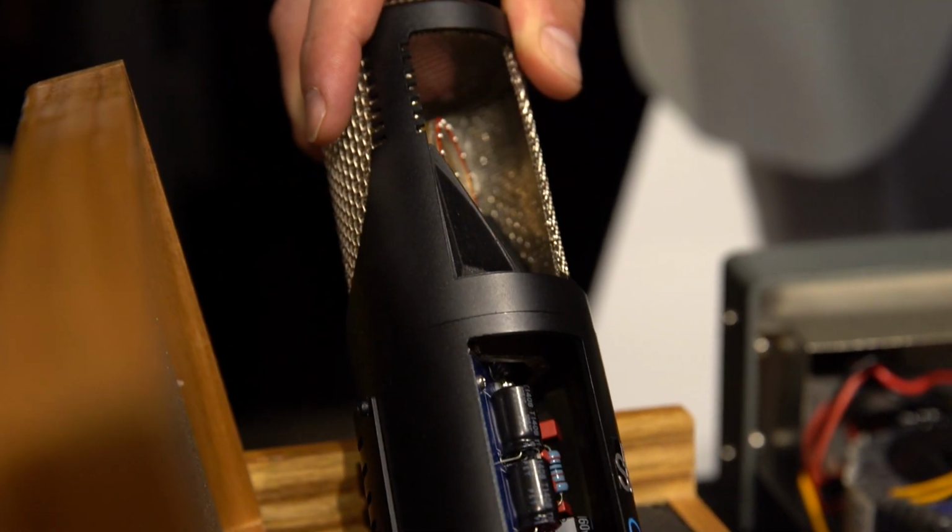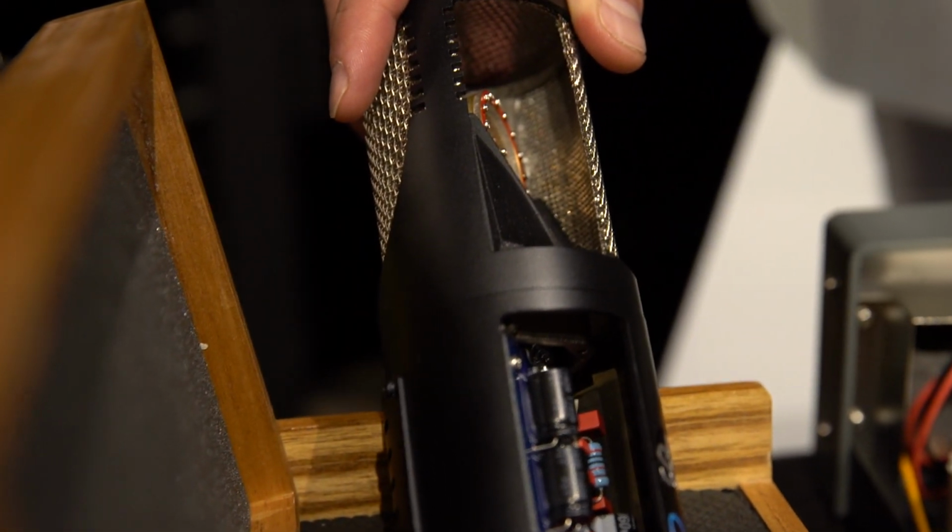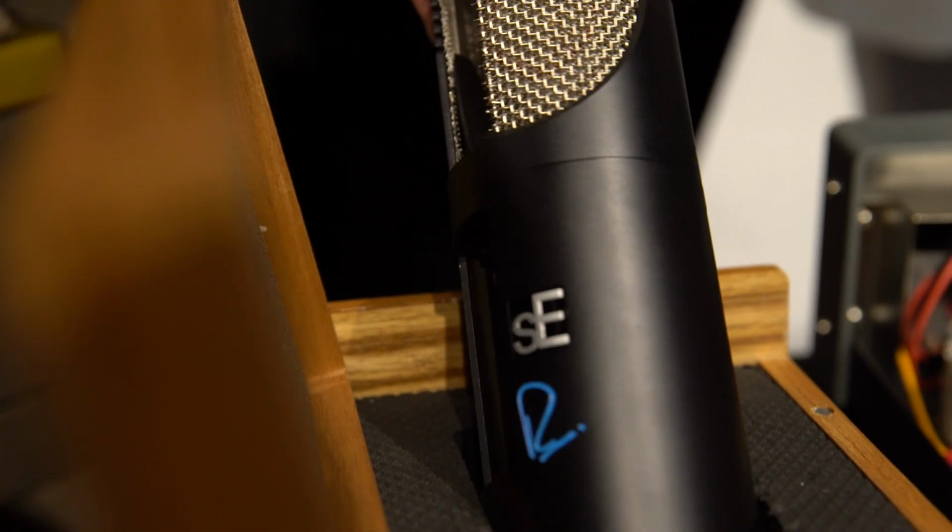So this is the one that Rupert, we all wanted to do first. And then it got waylaid and sidetracked, and finally it is out. It is shipping. And this is Rupert Neve's first tube condenser microphone. The capsule and the circuitry was done by SE at their factory. And the output transformers, of which there are two in this microphone, are custom designed by Rupert Neve Designs, just like all the transformers in all of our other equipment, including the 5088 console.